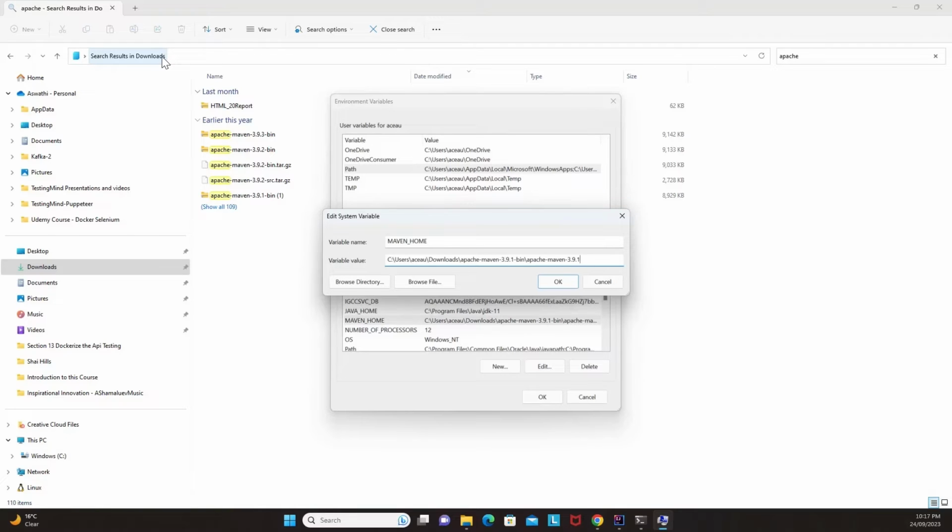Okay, similar to step number 2, where we had specifically installed Java, here we are not installing Maven. We are only mapping Maven to a particular system variable.